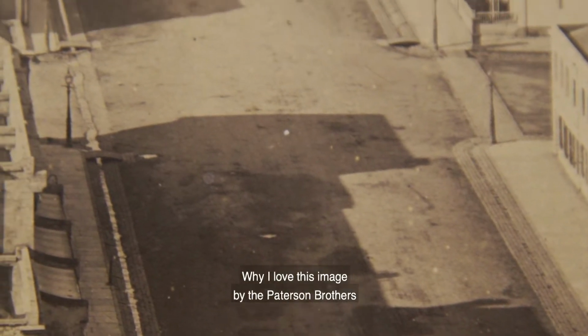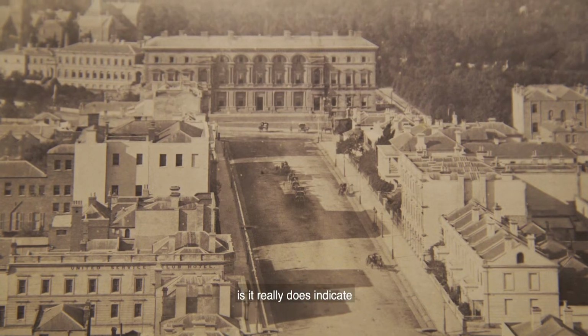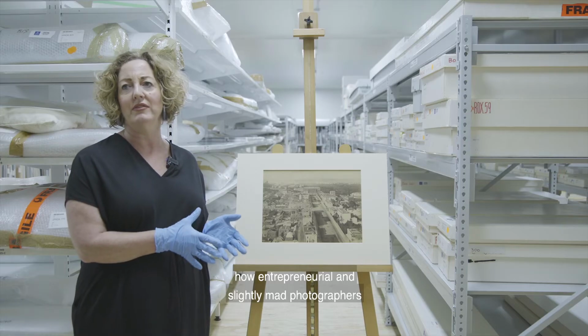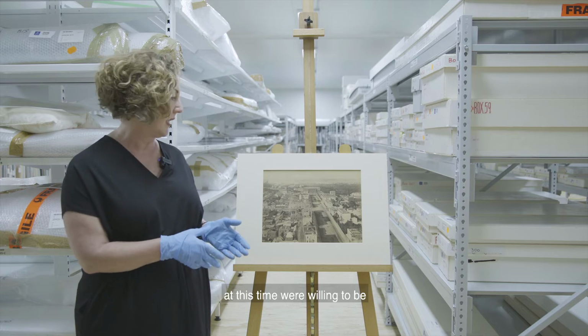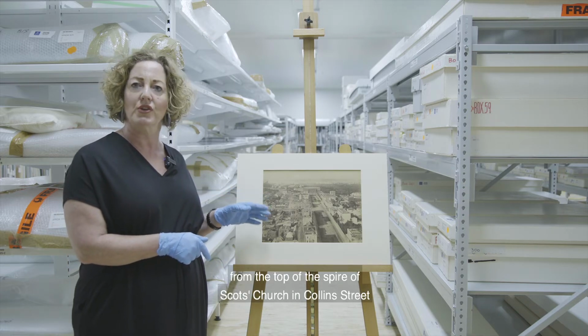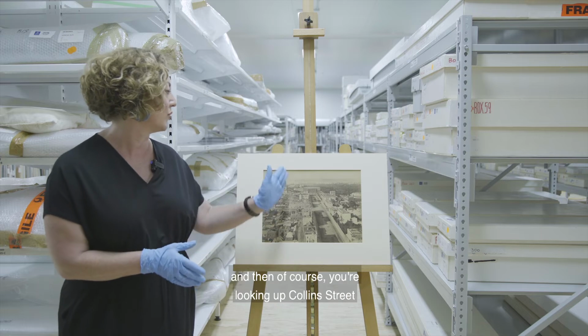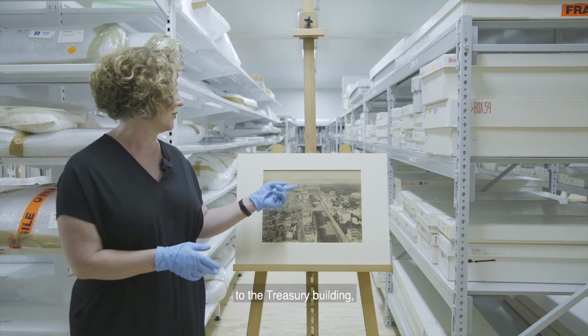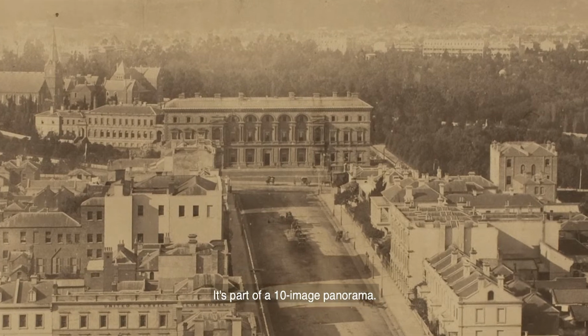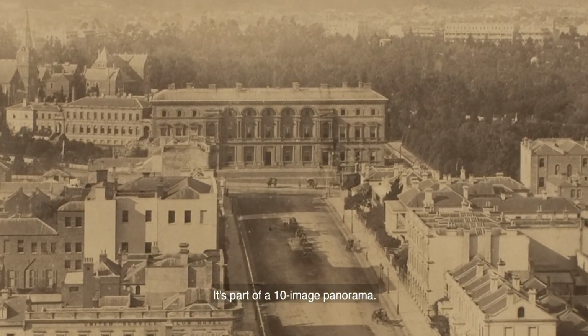Why I love this image by the Paterson Brothers is it really does indicate how entrepreneurial and slightly mad photographers at this time were willing to be, because this image is taken from the top of the spire of Scott's Church in Collins Street, and then of course you're looking up Collins Street to the Treasury building, which is now referred to as Old Treasury. It's part of a 10-image panorama.